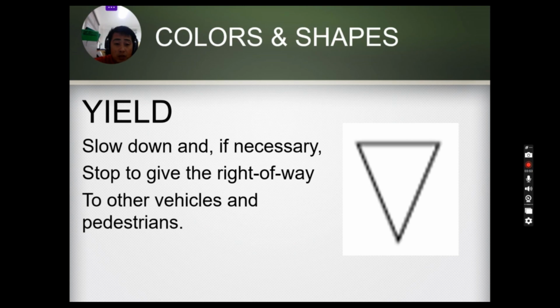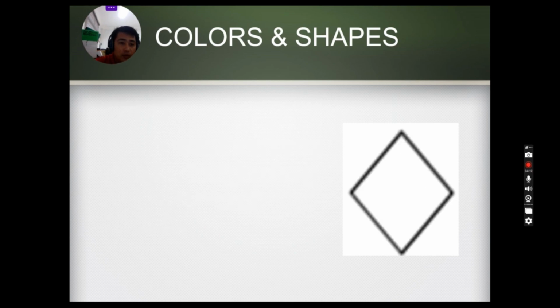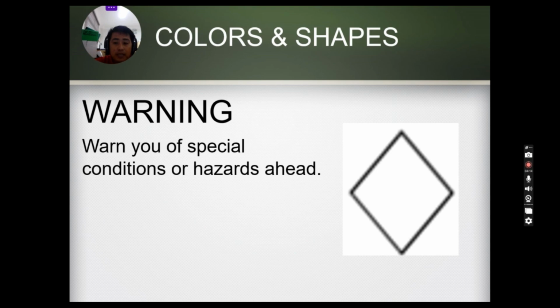So it means you must slow down, and if necessary, you must stop to give the right of way to other vehicles and pedestrians. So yun yung ibig sabihin ng inverted triangle, yield. Yung iba may kadugtong pang yield, the right of way. Okay, next, diamond. So when you see the diamond, it means warning. It warns you of special conditions or hazards ahead.